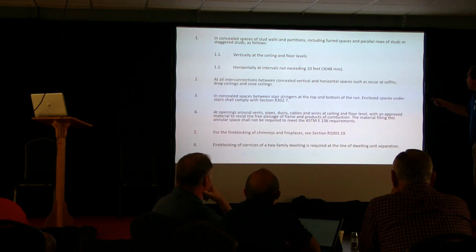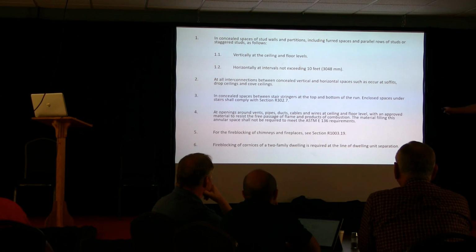Interconnections between concealed vertical and horizontal spaces, soffits, drop ceilings, yeah, we just talked about that. Stair stringers, top and bottom of the run, around vents, pipes, ducts, cables, wires, at ceiling and floor levels. Chimneys, fireplaces, we're going to see in chapter 10. Cornices on two-family, that's something different. I was going to put that in here, but I don't think I did.